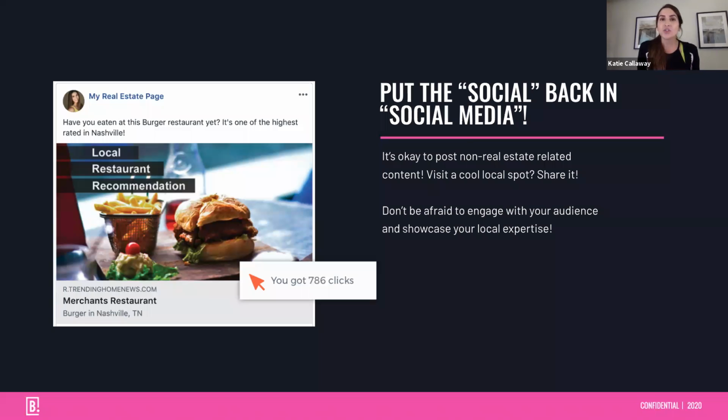Also, put the social back in social media. Now more than ever, and I say that quite literally, everyone is on social media more to find that human connection and that connectivity that we miss from being in person with a lot of other people. Social media is named that for a reason. It's not called "let me promote my brand" media. So it's okay to post non-real estate related content. In fact, we absolutely encourage it. It's something that we do for you as well.